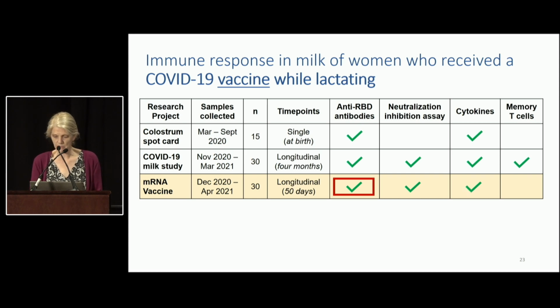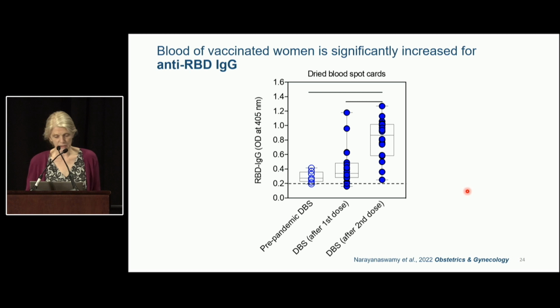Okay, so let's look at some antibodies. So here what we're looking at is a little bit different. We're looking at the blood of vaccinated women, and we're going to say it's significantly increased for anti-RBD IgG, right? So not IgA. And here's the line that says you have to be above that line to be positive. And here's the pre-pandemic dried blood spot after the first dose and then after the second dose. And you can see all of the women, so that's comforting, right? Every mother in the study who was lactating had a strong response in her blood. So that was good.